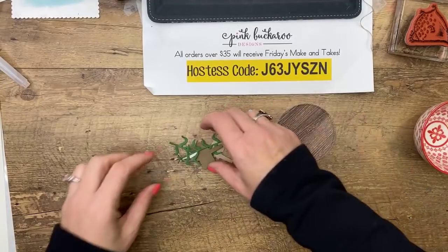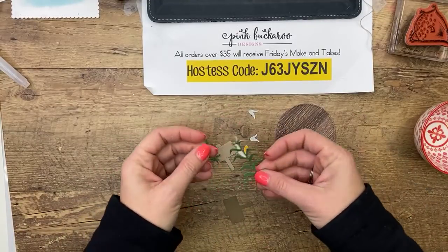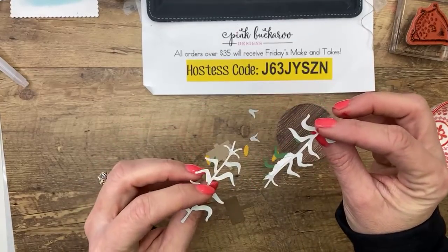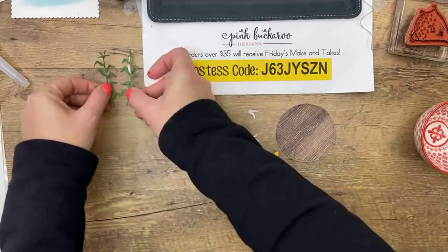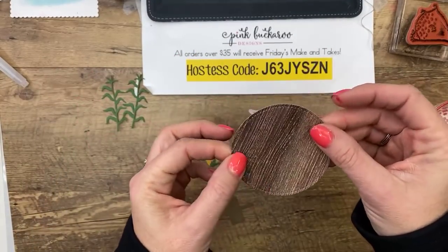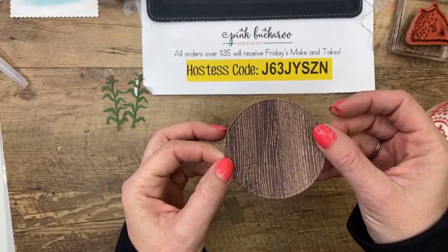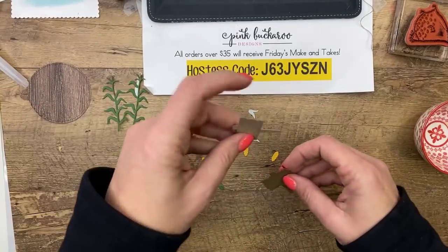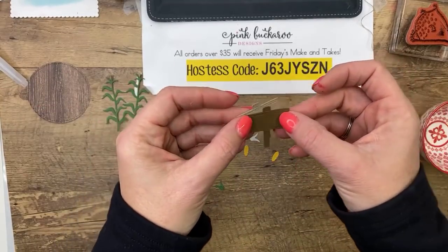I have cut out my corn stalk, right? Look at the back. I have put adhesive backing on it. We have a stitched circle from the In Good Taste Designer Series paper, the largest stitched circle in the wood grain paper. I've cut out a Crumb Cake sign and a Soft Suede sign.